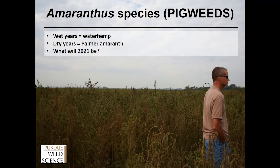All right, so now I'm going to talk about the pigweeds or amaranthus species. We have two species that are the most problematic here in Indiana. We have water hemp, which is more problematic in wet years. It likes wet soils for germination. So if you have a dry spring, you actually might get less germination with water hemp.